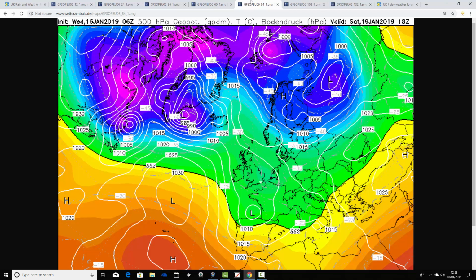That low pressure sort of becomes stuck across the country during the course of Saturday and starts to slip away to our south. So Saturday probably starts off quite grey and gloomy with showery outbreaks of rain, sleet, possibly some snow over high ground like North York Moors, Pennines, Southern Uplands, those kind of areas. I think through the day, most of this rain, sleet and snow will die out, and we'll have a mainly dry afternoon on Saturday with increasing amounts of sunshine.